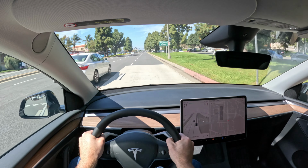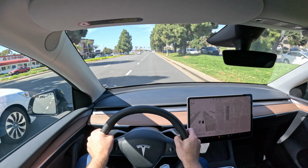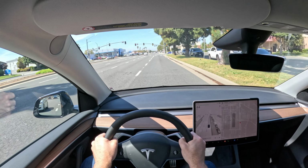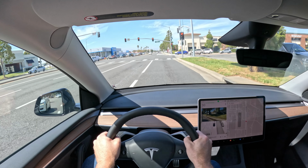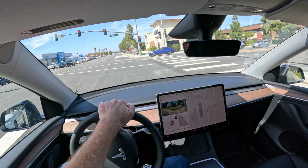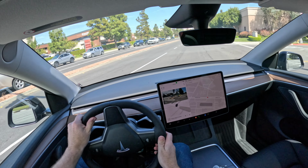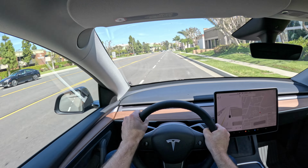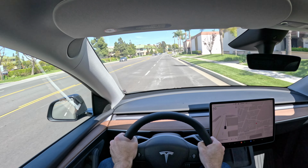Oh, hey, a Tiger Eye Integra Type S. You don't want to test me in this thing, pal, at least not in a straight line. Oh, I'm going to get ahead of you guys, turn left. Oh, give it the beans, that's full throttle. Or full whatever, full electricity.